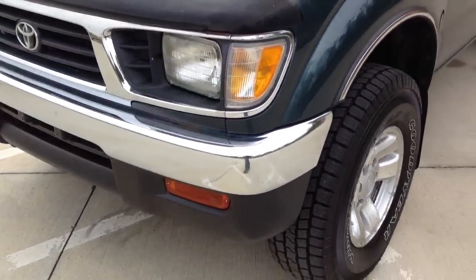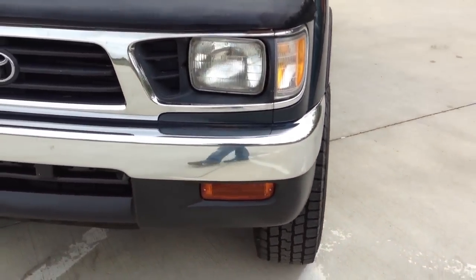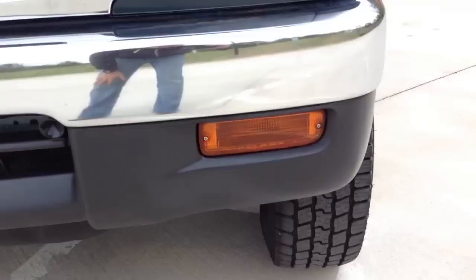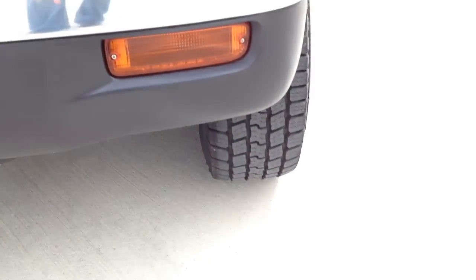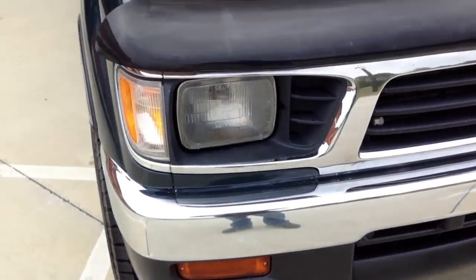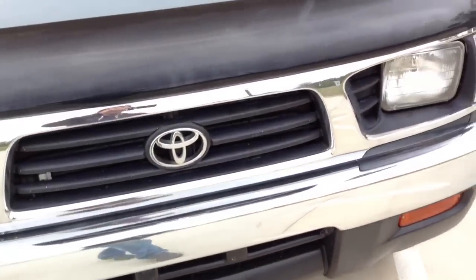Front of the truck shows extremely well. Chrome bumper is in great condition all the way around. The bottom plastic bumper looks really nice. Those are factory lights, they have not been replaced. Show the Toyota print inside. Very, very clean. It's hard to find a Tacoma this age that is this nice.